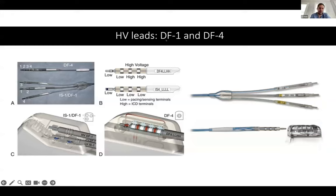Then we have the DF1 and DF4 leads. So DF1 are the defibrillation leads. They were the first to come out. DF4 was a later iteration. For a DF1, you have a trifurcation at this yoke right here. You have a sense and pace lead, and then you'll have a RV coil and possibly an SVC coil. So there may be occasions that you'll just see two of these at the yoke. That just means there's no SVC coil. It's a single coil defibrillation lead.